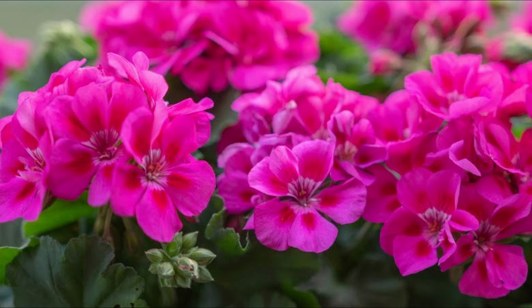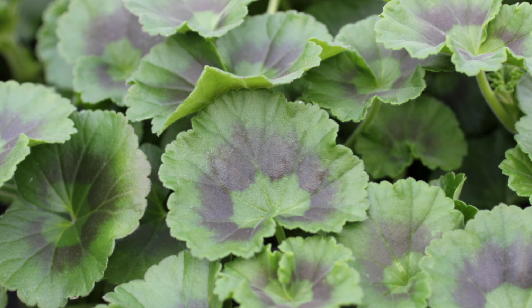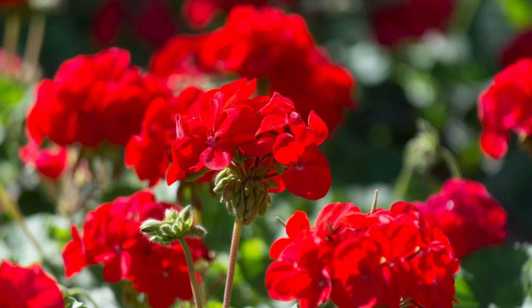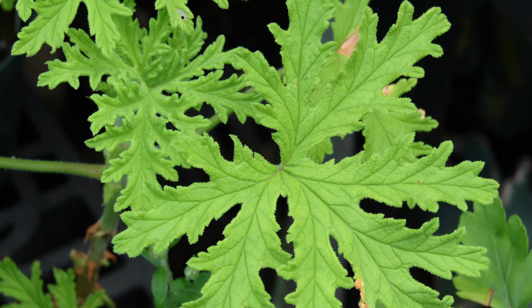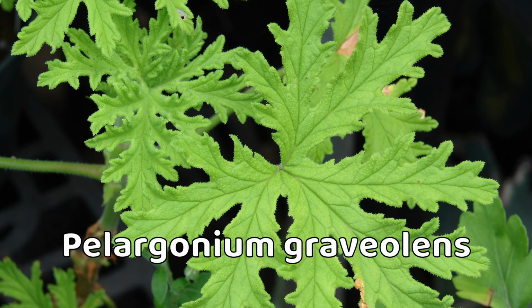Pelargonium is so broad in the amount of plants that come from this genus, including the one that we might be most familiar with, the zonal geranium, the Pelargonium zonale, the one that we often see on porches and stoops and in gardens. This one may have vaguely green aromatic leaves, but it is not necessarily a fragrant plant, and it doesn't yield an essential oil. What does, however, yield a significant amount of essential oil is that Pelargonium graveolens, which we see here.